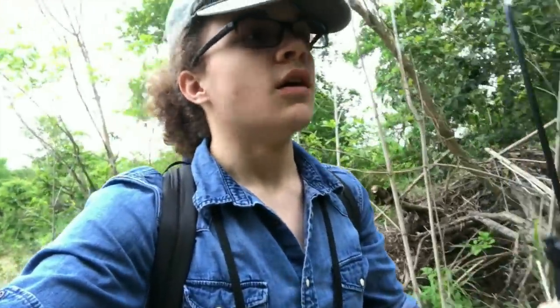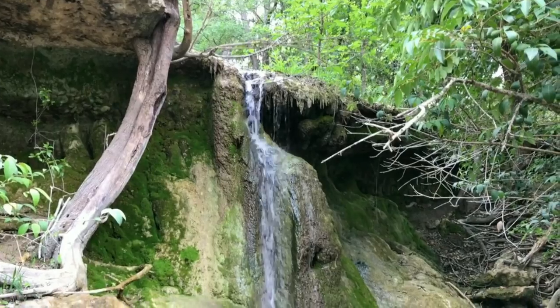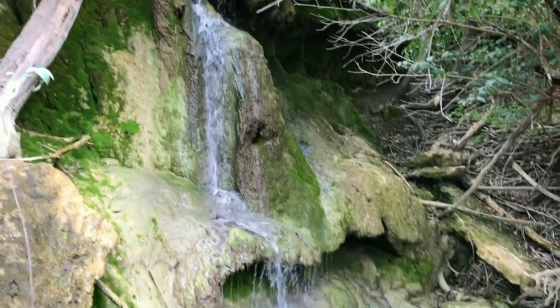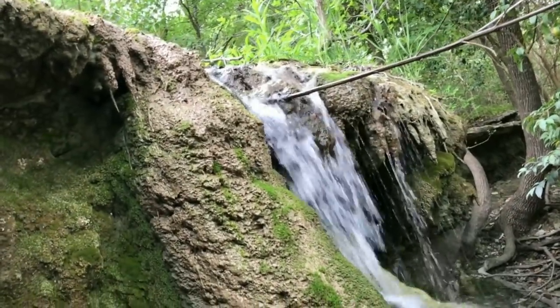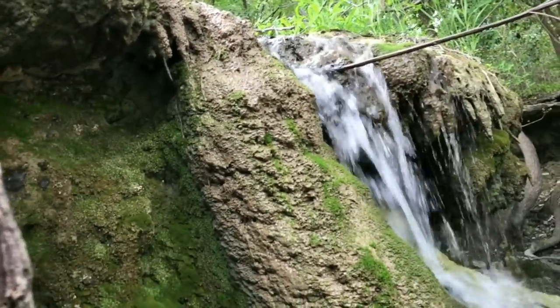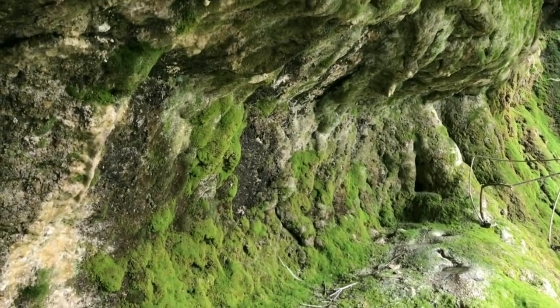We just found a gorgeous little, I'm not sure what this is, it feeds into the main river. But there is a massive waterfall right here. There are some stalactites over here at the mouth of the waterfall. Really? Yeah, little ones. Beautiful. This just looks like a cave.